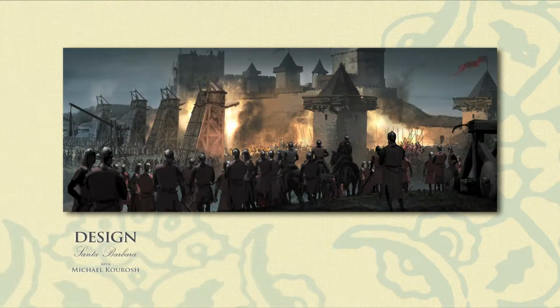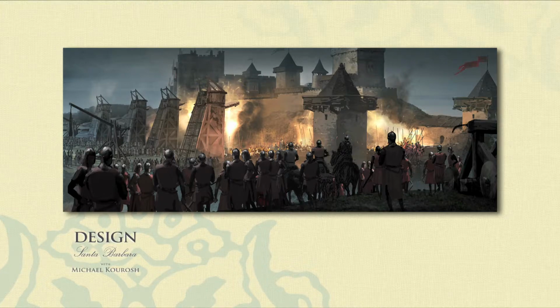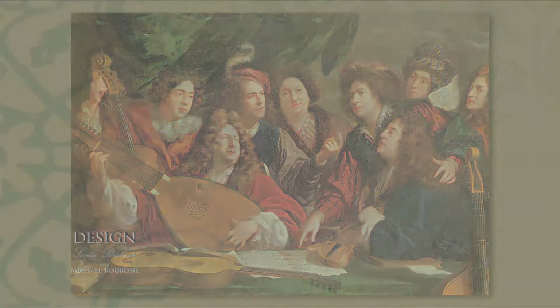The fortresses became obsolete with the development of gunpowder weapons that could easily take the stone walls down. As Europe exited the Dark Ages and entered the Renaissance, new forms of living came about.